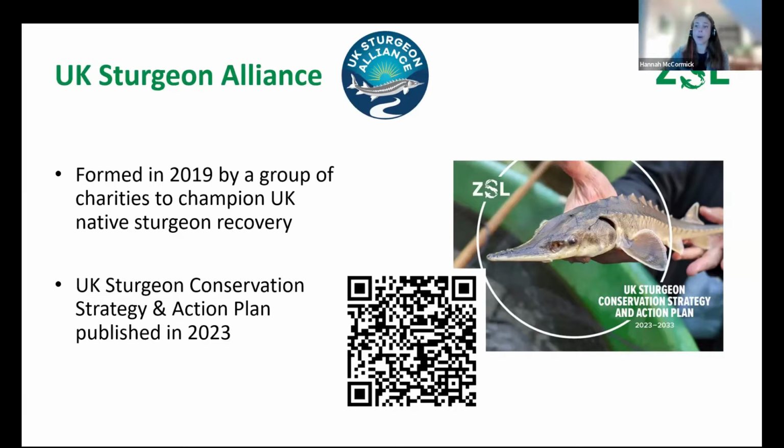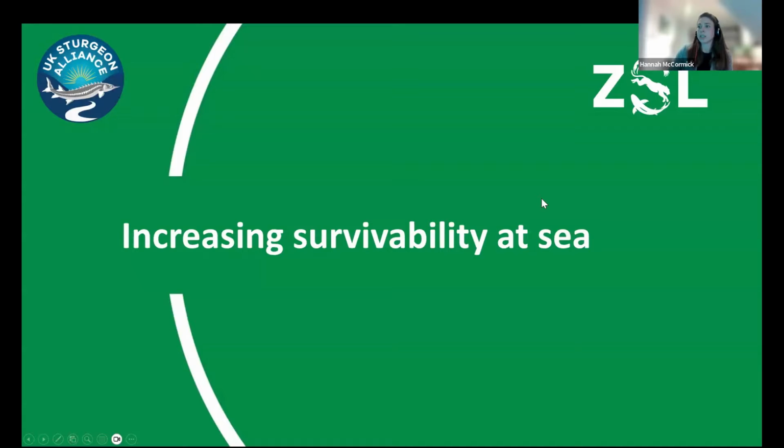Last year, we published the UK Sturgeon Conservation Strategy and Action Plan. This gives us the roadmap towards recovering native sturgeon species in the UK. That QR code will give you access to the document if you're interested to read a little bit more. I don't have time to go through everything in there, but I am going to focus the last bit of this talk on a really important goal that's laid out in that plan, which is increasing survivability of sturgeon at sea.